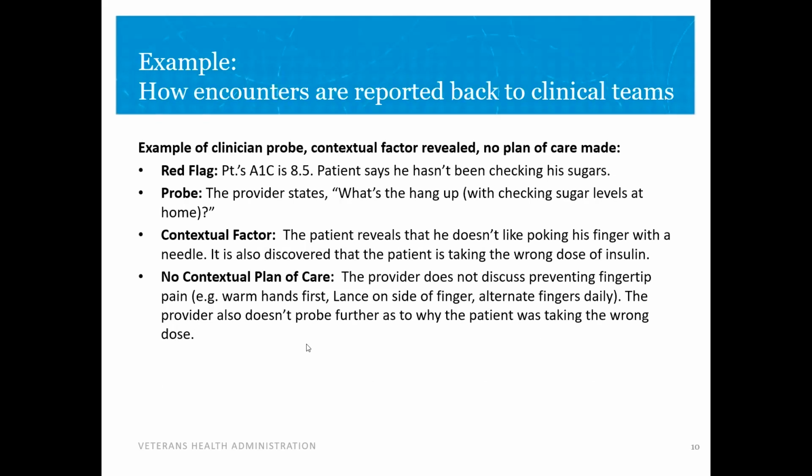So again, an example here of a clinician probing a contextual factor revealed and no plan of care made. The patient says he hasn't been checking his sugars. The provider states, what's the hang up? The patient reveals that he doesn't like poking his finger with a needle. It's also discovered that the patient is taking the wrong dose of insulin, and the provider does not discuss preventing fingertip pain. The provider also doesn't probe further as to why the patient was taking the wrong dose.